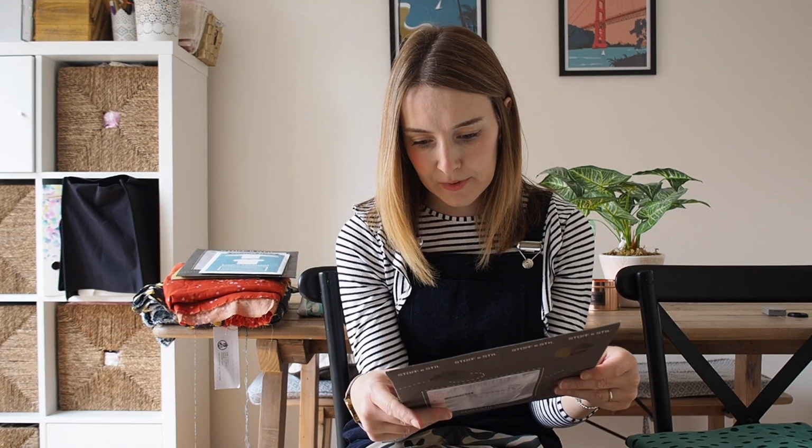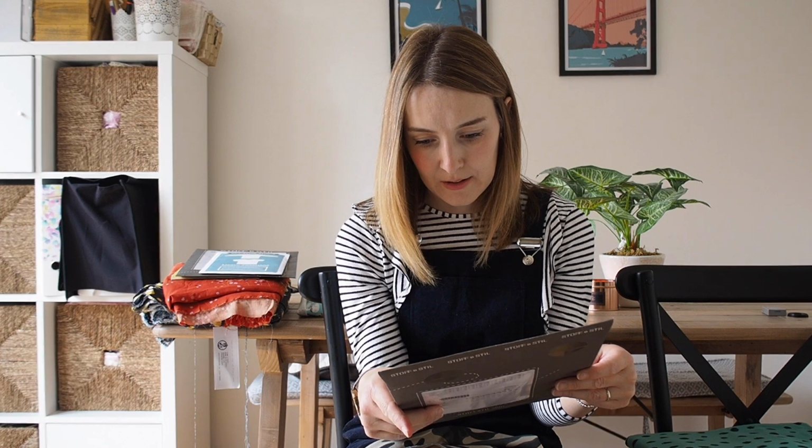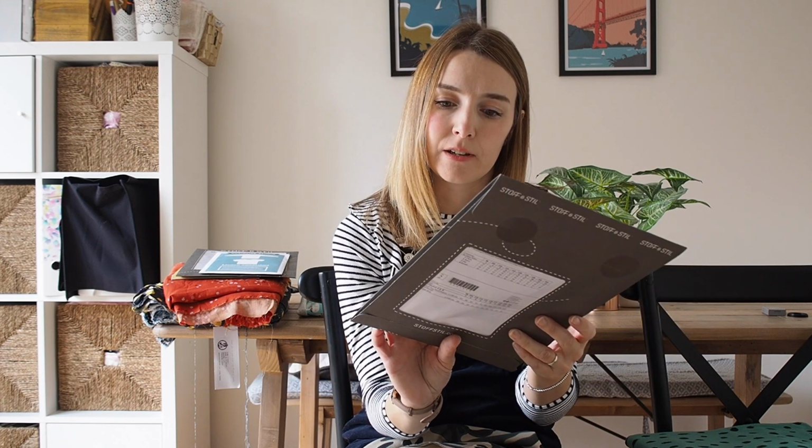because I think there was this size and then it really jumped up. Yeah, it jumps up to 152. So if I went for the next size up, it would have been probably way too big for him, which is a little bit annoying.